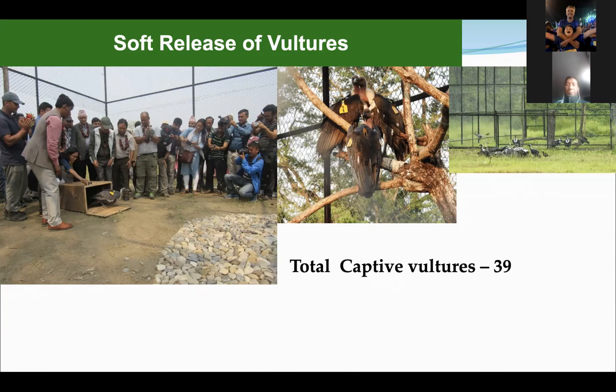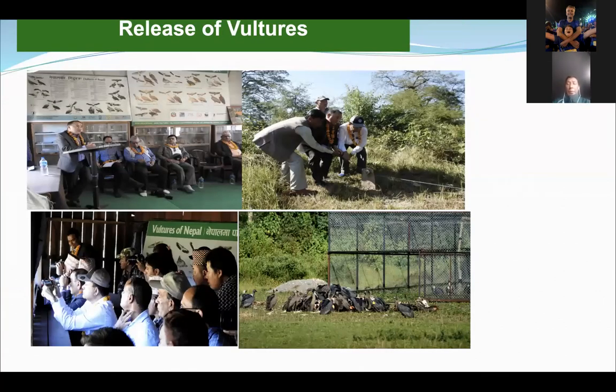Next one, please. So here is a glimpse of the vulture release program, where we have an event, and then we release the vultures, and then we monitor them. And this is how the vultures come out together with wild vultures to feed outside the soft release area. Next one, please.